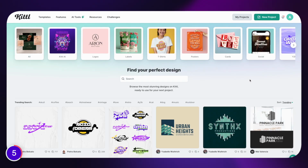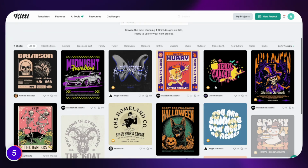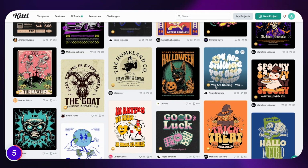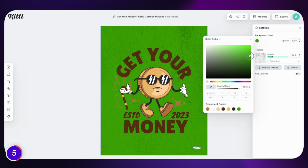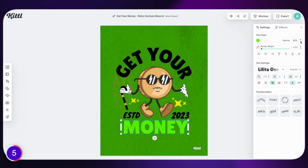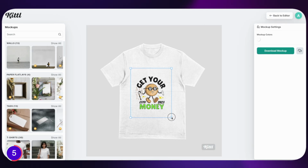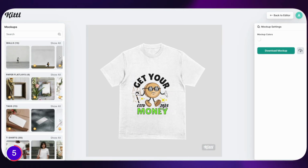Now the amazing part of this is just how easy it is to do. So let me briefly show you how it works. So we'll go onto Kittle and click on t-shirts. When we do that, we'll get a lot of different t-shirt designs that we could then sell on Etsy. And you can edit all of these templates to your liking and change everything from elements to the colors and text that are used. Then once my designs are ready, I can then use these mock-up features within Kittle to create the mock-up images of my designs.